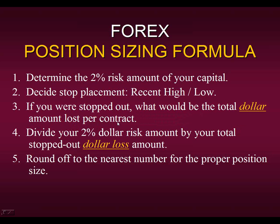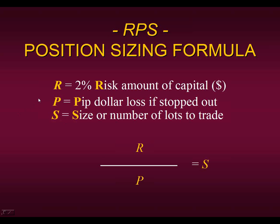And so if we're stopped out with a 100 pips loss, what does that transfer over into dollars, okay? It could be $1,000 depending on which currency pair you're trading. And you just apply the same formula as we see here. R equals 2% risk amount of your capital. P equals the pip dollar loss if you're stopped out. And then you simply divide R by P, and it'll give you the size or number of lots to trade.